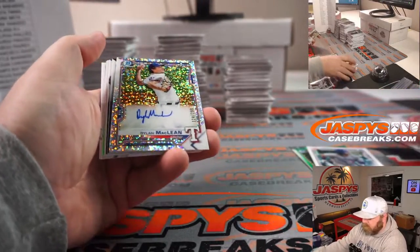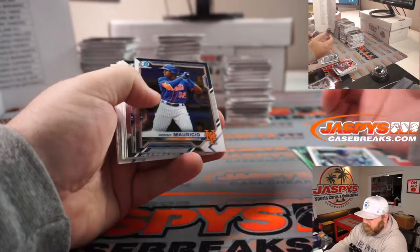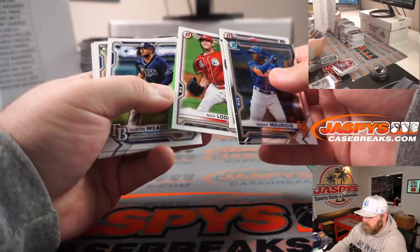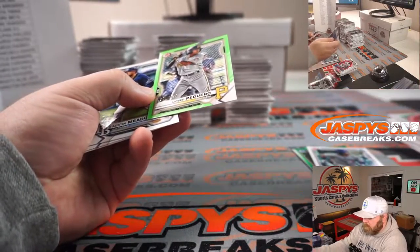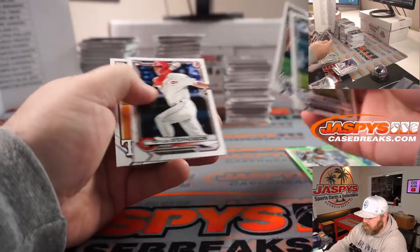That looked gross. Dylan McLean to 299. Bowman first auto for the Rangers. Tony Barkey. And Leover Peguero to 399 for the Pirates. Mark Bissett.